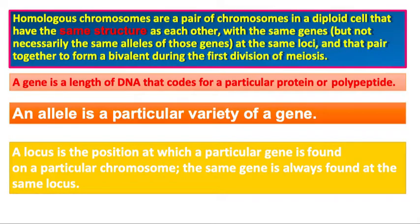Homologous chromosomes are a pair of chromosomes in a diploid cell that have the same structure as each other, with the same genes, but again, not necessarily the same alleles, at the same loci, and that pair together to form a bivalent during the first division of meiosis.